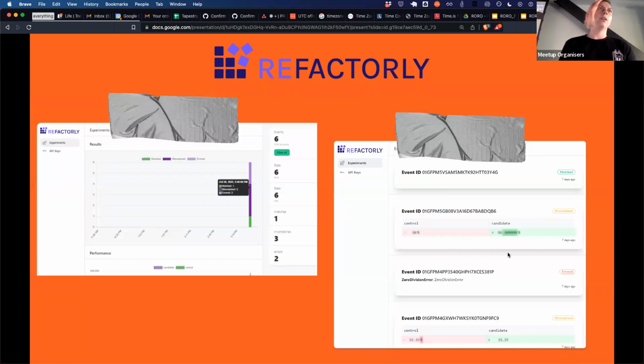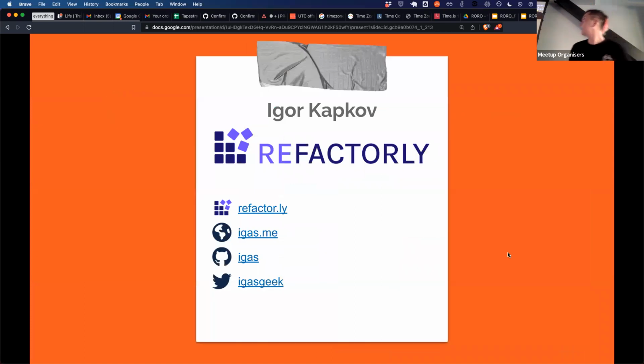So that's what I hope to do, to do Scientist better, and include it. It's called Refactoring, and that's the end of my presentation. If you want to sign up to the beta list, refactor.ly is the website, and you can find all of the links to everything at igors.me. I'm Igors on GitHub and IgorsGeek on Twitter. Thank you.